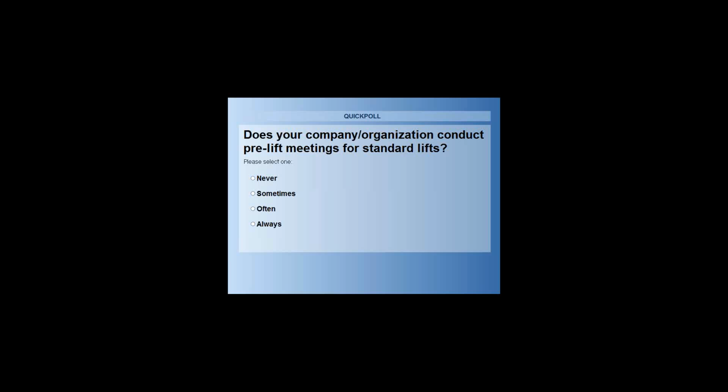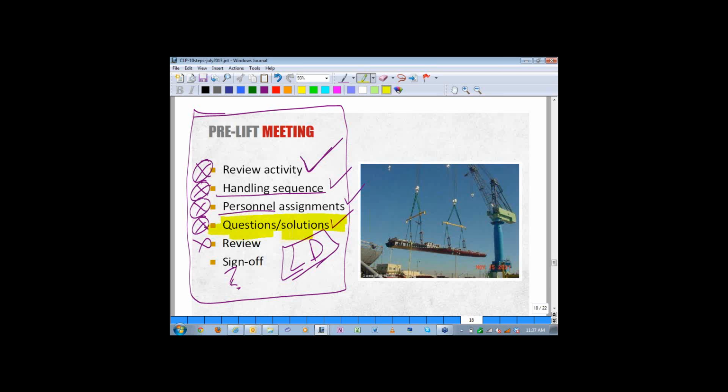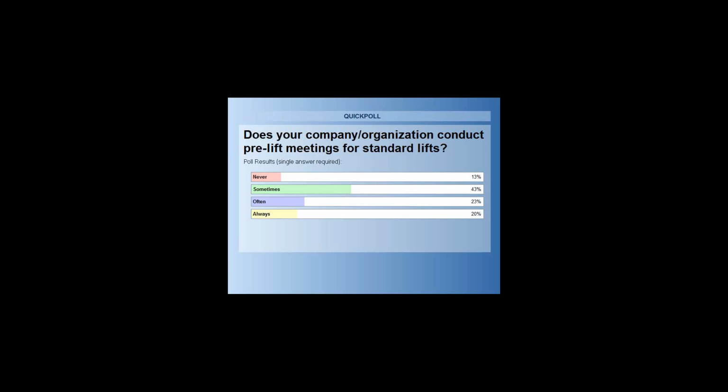Looks like we got about 60% of the votes coming in. Everyone stay tuned because we have another poll right after this one, but we'll go ahead and close it in about 3 seconds. And it looks like the results will show sometimes. I mean, 43% of the folks said sometimes during standard lifts. Never was 13%, often 23%, and always 20%.